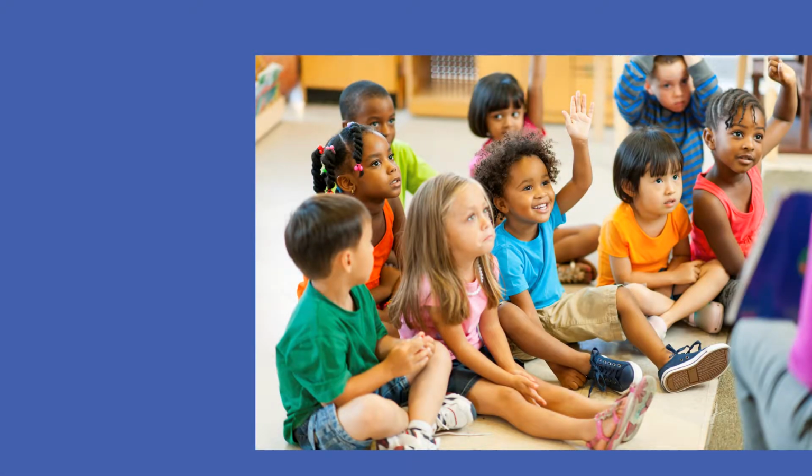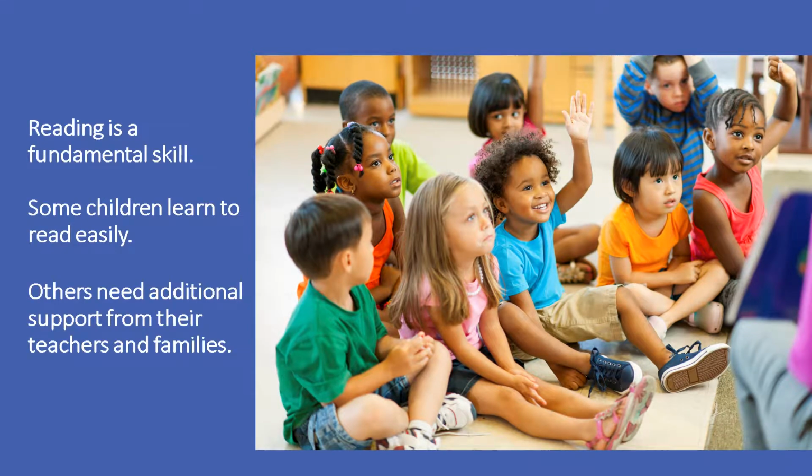As we talked about in our first video, reading is a fundamental skill in today's world. When someone can't read well, it impacts almost every aspect of their life. But if you know how to read, it probably feels easy, maybe even automatic. When a child is learning to read, they're tackling a lot of different early literacy skills. And for some students, these skills come very easily, but others need additional support from their teachers and parents to help them learn.